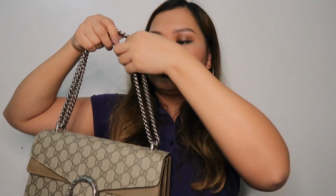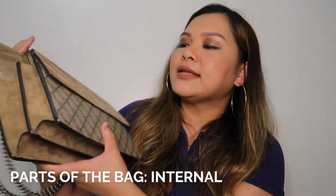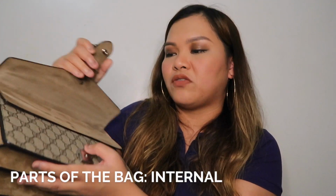So, the chain is called the sliding chain because you can use it as a double strap para shoulder bag siya. Or you can use it as a long shoulder bag. So, yung drop nitong chain, if you're holding it like this, is 15 inches. So, yun yung drop nito. If susuotin mo siya na shoulder bag talaga or aka the kilikili bag, it's 8.5 yung drop niya. Alright, so let's now go to the inside of the bag.